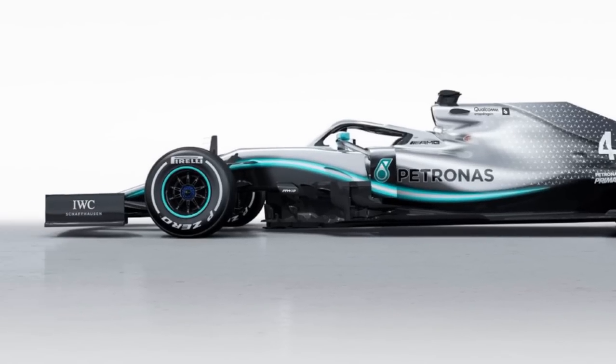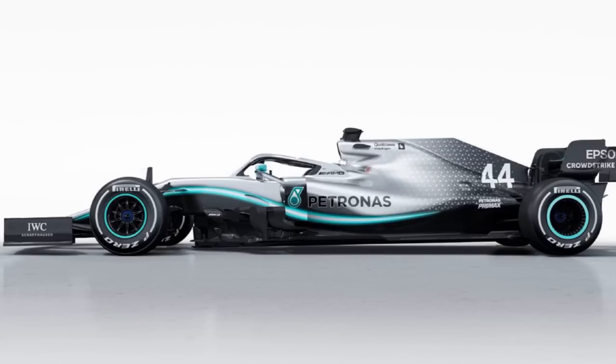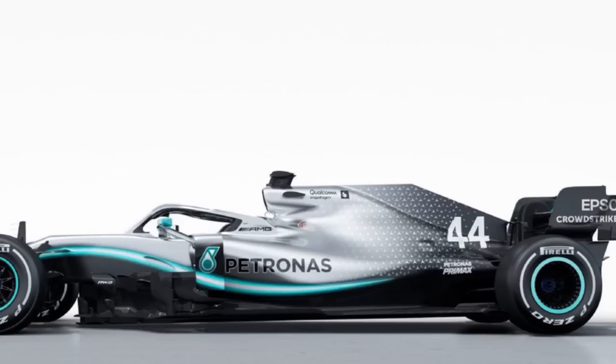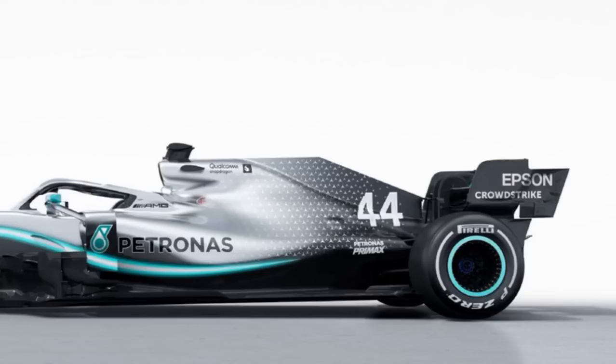Now, if I zoom back out, then I want to, if I can, zoom into more of the rear of the car, like this. Now, if you look at this rear tire, if you look close enough, you can see that innovative wheel hub design that Mercedes went for during last season, and it helped them so much. You can see that they are keeping it, but they have painted the inside of it black, so they are trying to hide, I think, certain parts of it. But if you look close enough, you can see it.